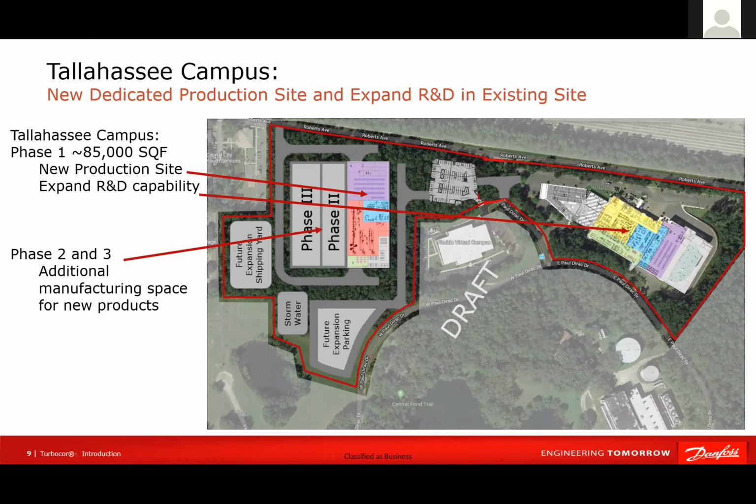For this, we partnered with Innovation Park and also with the local city on this plot adjacent to our current facility. We would like to grow our manufacturing footprint in 3 phases. With the first phase, we would have around 85,000 square feet of production capacity with a very lean, Industry 4.0 technology mindset.